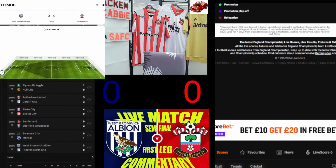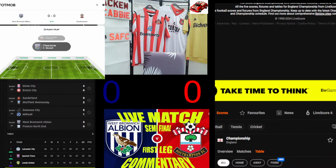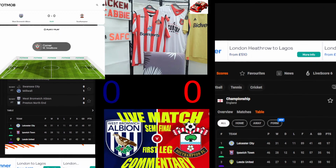Smallbone delivering that towards the back post here, where it's met on the volley by Downs and skims across the penalty area again, and it's another corner. It's taking a flick off a West Bromwich Albion head, far side, and it'll be Smallbone to deliver once more for Southampton. Yeah, and a good bit of pressure from Southampton, isn't it?